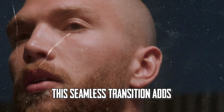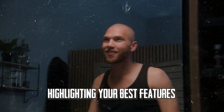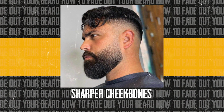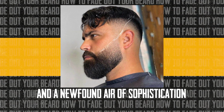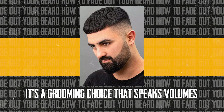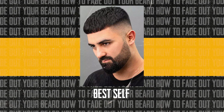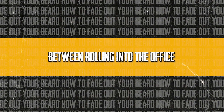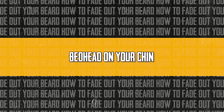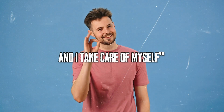This seamless transition adds polish and definition, framing your face and highlighting your best features. Think chiseled jawlines, sharper cheekbones, and a newfound air of sophistication. But the magic of the beard fade goes beyond aesthetics. It's a grooming choice that speaks volumes about your attention to detail, your commitment to presenting your best self. It's the difference between rolling into the office with the equivalent of bedhead on your chin and striding in with a look that says, "I'm in business, and I take care of myself."